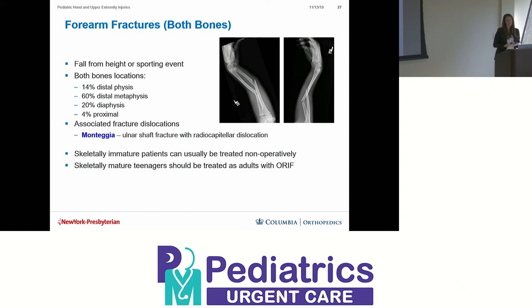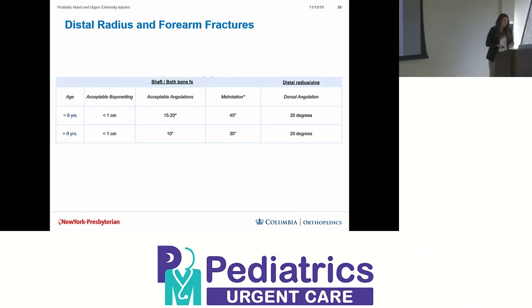I will tell you that kids who are physiologically adults, teenagers who have secondary signs of puberty, are treated like adults, so you want to either send that to the emergency room or to be seen quite urgently. And then if you're going to take a picture of a slide, this is the one. Keep this in your pocket.